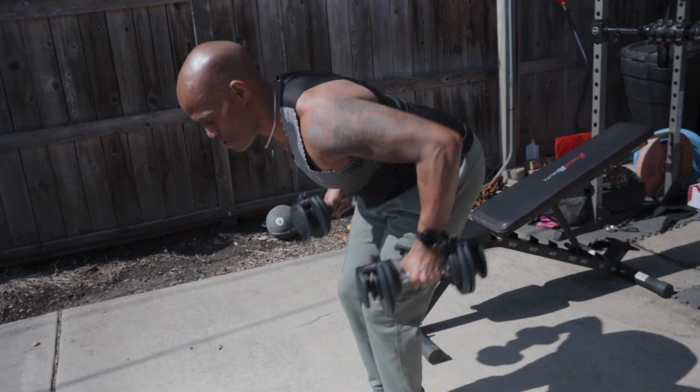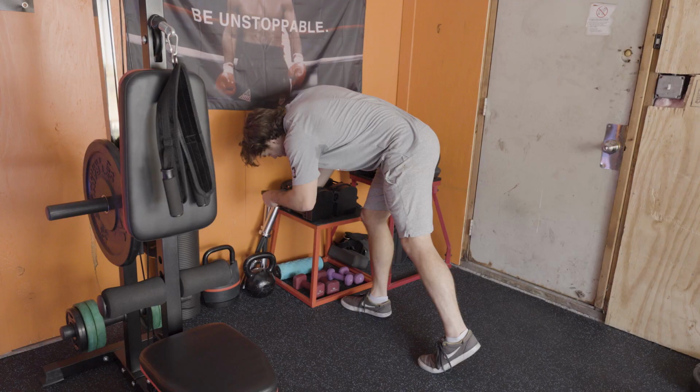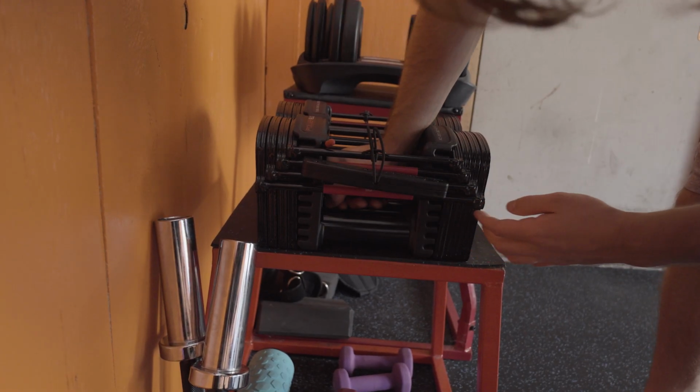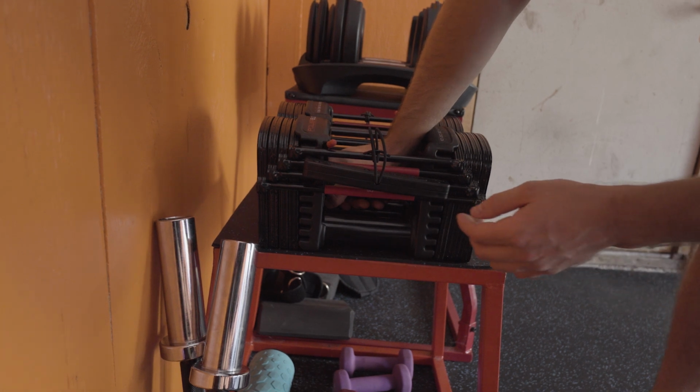Now PowerBlock shine for different reasons, but that selector pin ain't one of them. It takes precise precision to adjust the weights on those with that selector pin, and all of us here have experienced sliding our selector pin into the wrong setting from time to time.